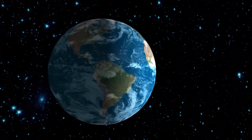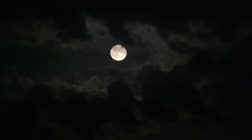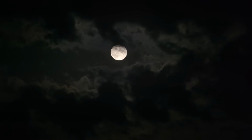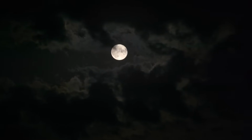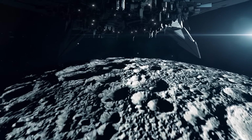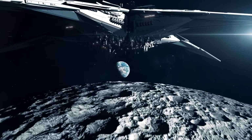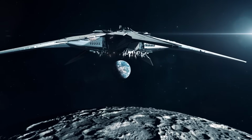Despite its inhospitable conditions, the moon holds a strategic position in our solar system. Its proximity to Earth makes it an ideal location for observing and studying our planet, while its distance provides a level of security and isolation. Extraterrestrial beings could utilize the moon as a base of operations, conducting research, gathering resources, or even using it as a staging ground for further exploration into the depths of space.